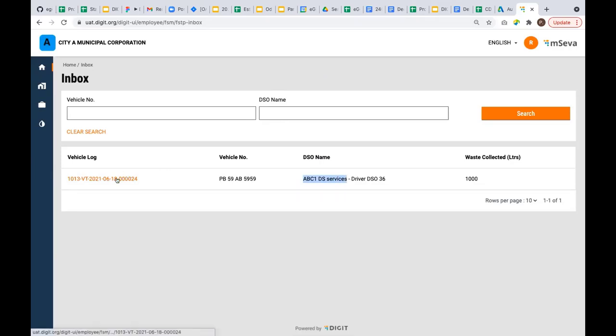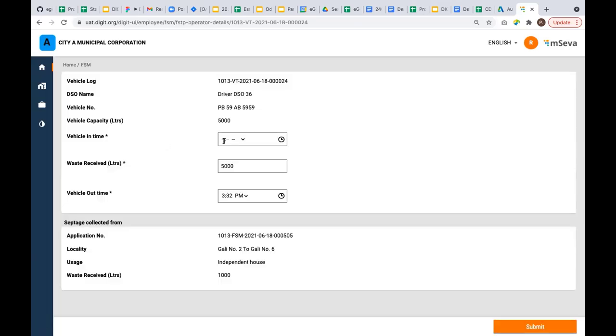Now I can update the vehicle log for this transaction. I can say what is the vehicle entry time. Waste received as... there is some issue here. It should actually be 1,000. It's a test server.